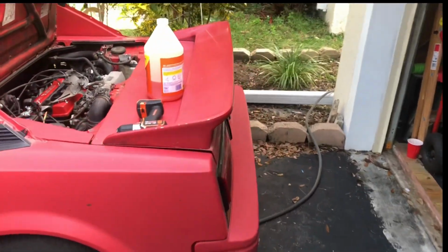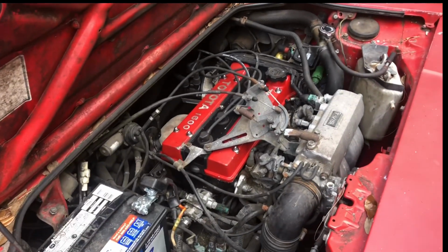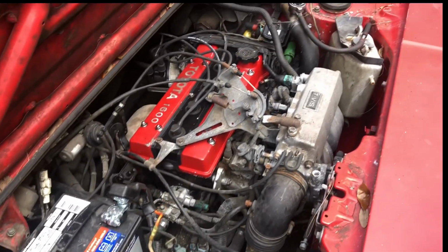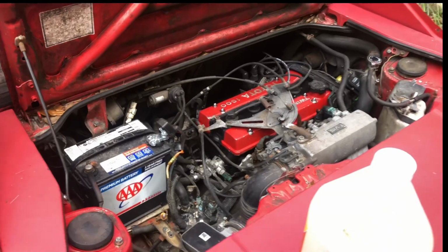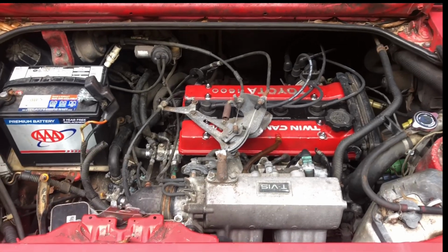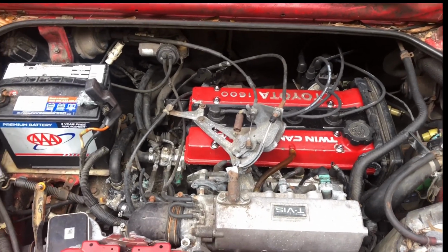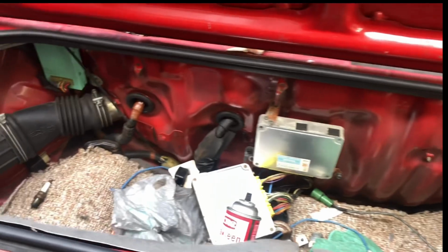So here we have it. What engine is this again? 4AG. So this thing cranks over but it doesn't start. So one of the things we're going to try to do today is to get it started. There's a bunch of pieces, so we'll kind of show you guys. Hopefully we get it started. If we don't get it started, we definitely want to get some advice from the audience here that's watching what could possibly be wrong with this thing. But as we get deeper into the video, we will see what's going on.